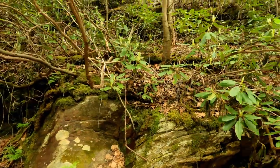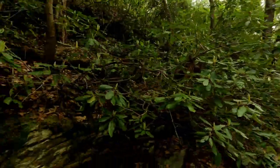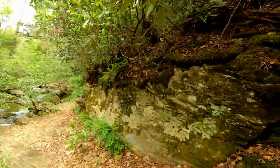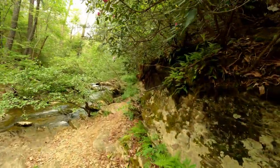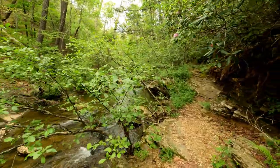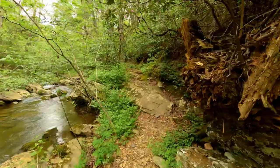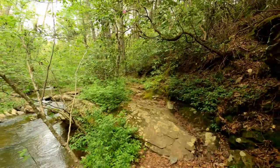Look at this rock. Man, that is awesome. Look back down the creek. We're just kind of moseying along here, trying to get to the campground. Here we're coming up on another waterfall. Boy, I tell you, it is a gorgeous hike, but kind of rocky for sure.